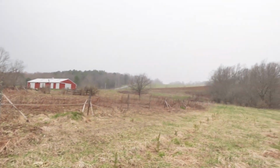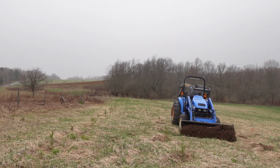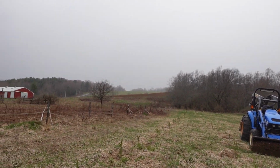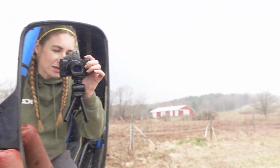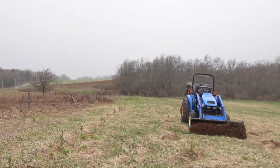Literally 5 minutes later, we're already getting some rain. I'm just seeing it's already lightening up. It was just like a quick heavy sprinkle, but I'd like to avoid getting soaked for the whole day. So if it does start raining hard, I might just sit in the gator for a few minutes at a time. But a little rain never hurt anybody.